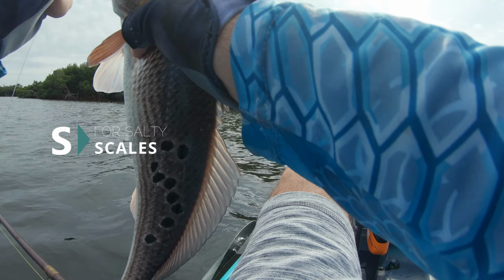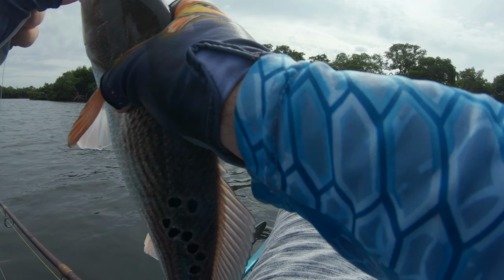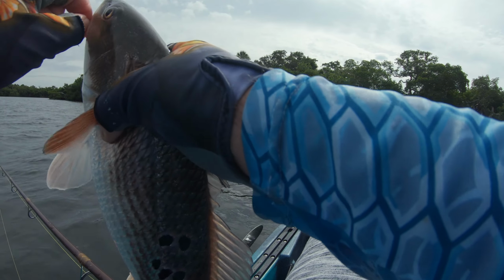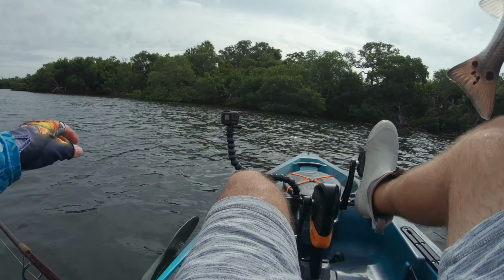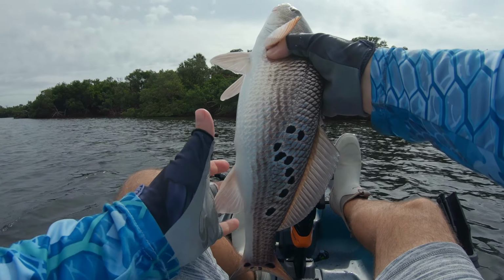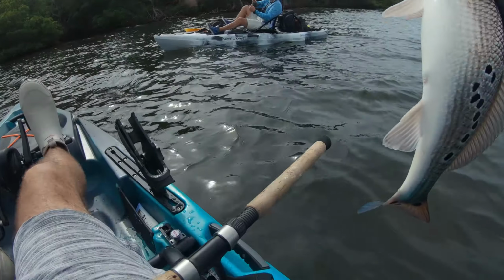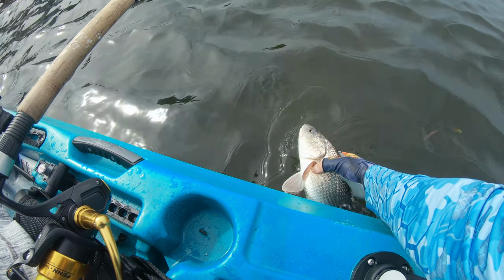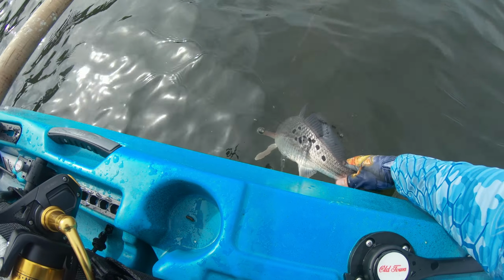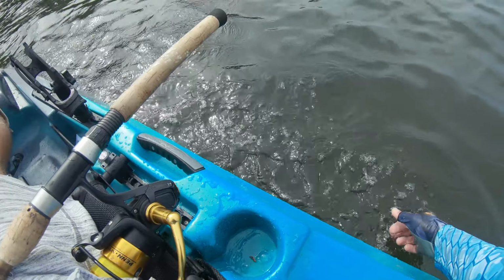Look at. There's all kinds of redfish under that tree. They're just all smaller. Look at the spots on that redfish. Look at that, guys. Like, tell me that isn't gorgeous. I appreciate it. Holy cow. On both sides. Whew, that was cold.